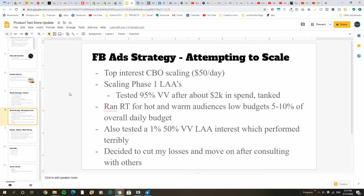And then after I tested 95% video views and it didn't work, I just decided to stick with single interest. And then I tried 1% lookalike for 50% video view as a last resort, and that also didn't do well. I tested this one as a single interest, so I just put it in the same campaign and ran it to the same cut metrics as a single interest would. And then I decided to just cut my losses early and move on after consulting with a few people, and I had a little mentor thing for like a month, like 3 weeks, and yeah, that didn't really help. They just kind of said the same thing, so I just moved on.